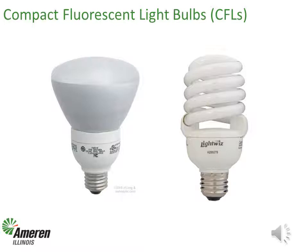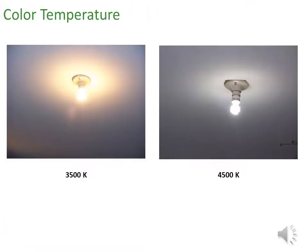Next, we'll talk about color temperature. For a warm, soothing light that is appropriate for most small businesses, a 2700 K color temperature is appropriate. All of the CFLs currently available on the online store are 2700 K, or a soft white. This leads us to the next section, where we will discuss linear fluorescent lighting.